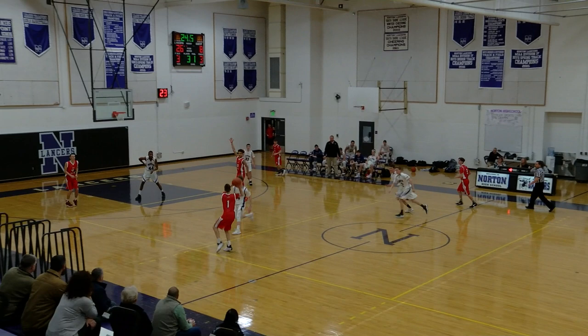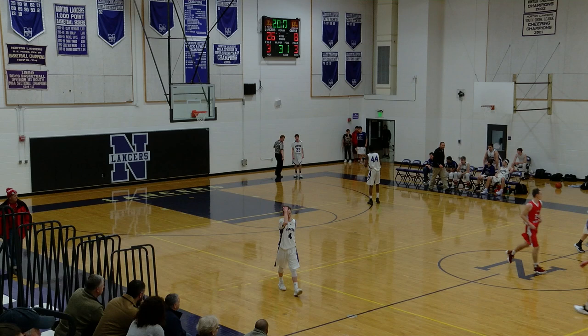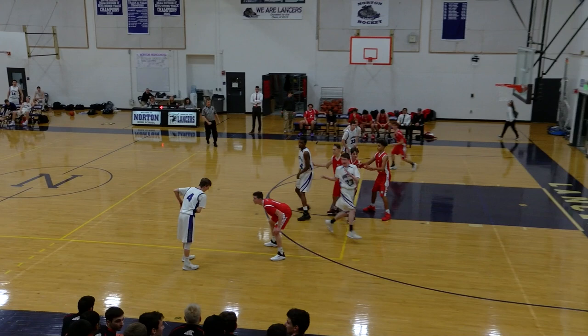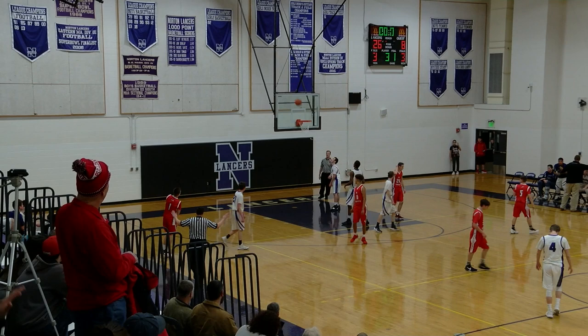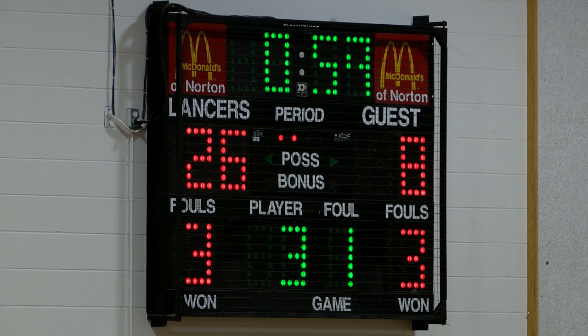Deep pass. Sloppy play there by number 11 for Rochester. If all goes well, Norton could keep the final possession here as we wind down with the first quarter. Fakes. Struggle through and stolen by number 3, Rochester. 1 second and not paying attention to the clock. All right, as we wind down the end of the first quarter, Norton totally dominating, 26-8. We'll be back in just a moment to start the second quarter.